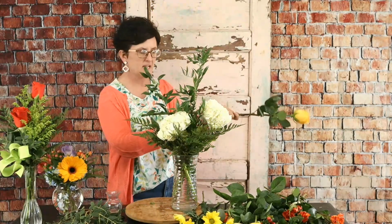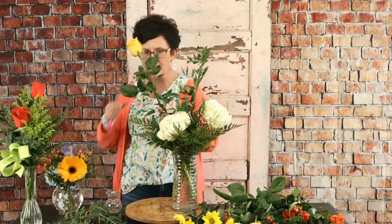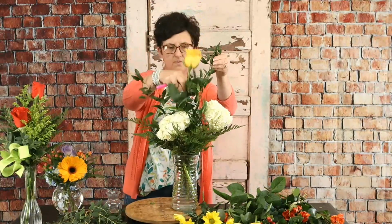I'm going to take my floral knife. I wired this stem. I'm going to take my floral knife, cut that stem at an angle, and I'm going to tuck him right here in the top.